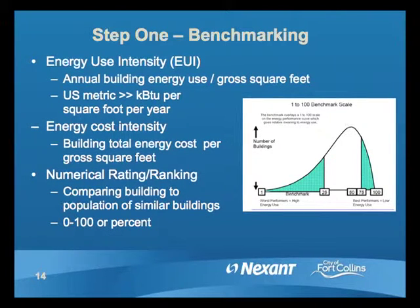And the other is a numerical ranking or rating, where you're on the 0 to 100 scale. What I've found is engineers and building operators can think in terms of kBTU per square foot per year really easily. Your property managers are going to like this, and your senior level management and decision makers, keep it simple. We score an 80, we score a 20, whatever it is, and that's a really useful metric there.